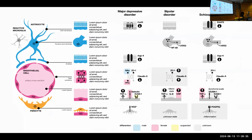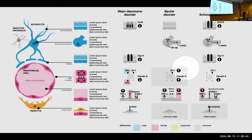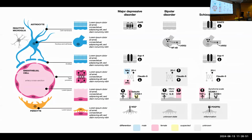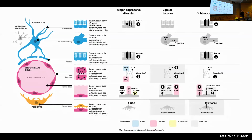And then if certain things happen in males or females, or they're suspected to happen or they're unknown to happen, you can layer on color tinting to annotate. And then if you feel uncomfortable about the strong sense of rows here, you might add in some spacer lines. That would be fine, right? To strongly imply a table.